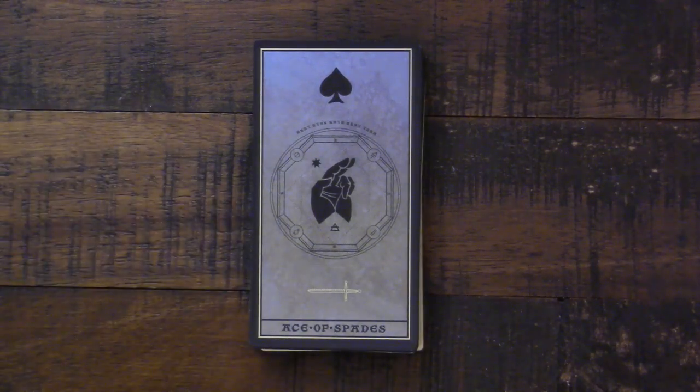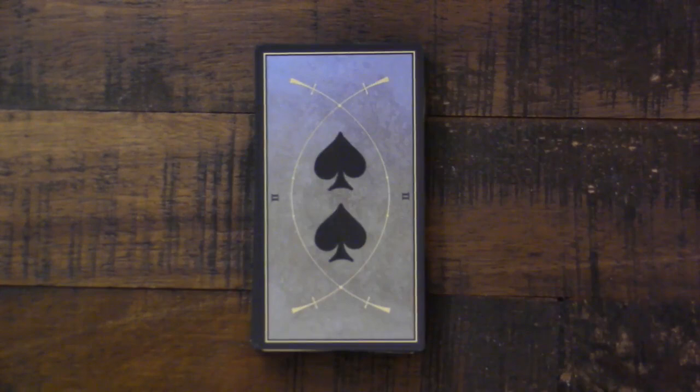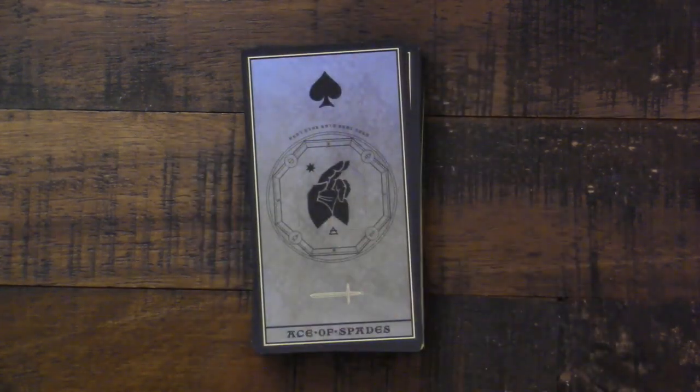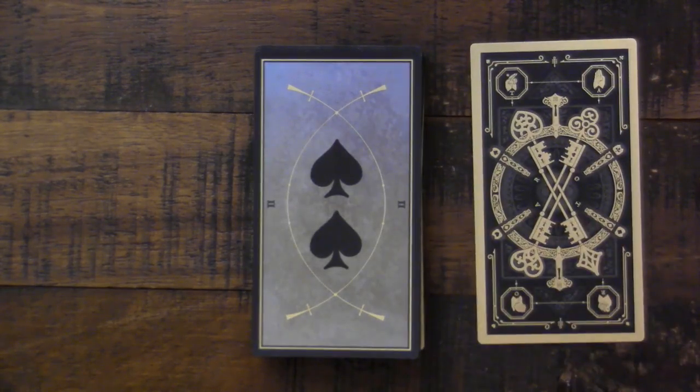So of course we'll go a bit quicker. Obviously, we're going to be looking at pips, and pips are pips. These are stunning. Aces generally have something to pop them out, and this is gorgeous. I couldn't even begin to read this, and it may be in another language. I have no clue. I'll have to take a picture and zoom in on that. But it's a beautiful Ace of Spades. You know, spades are my suit.